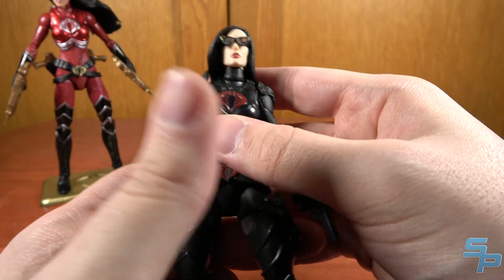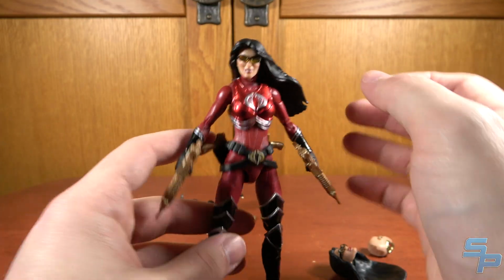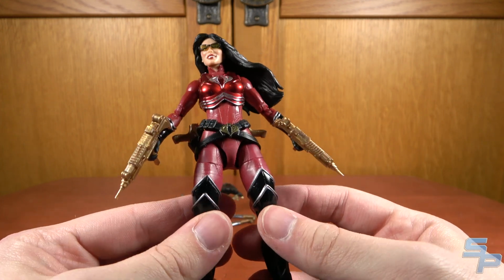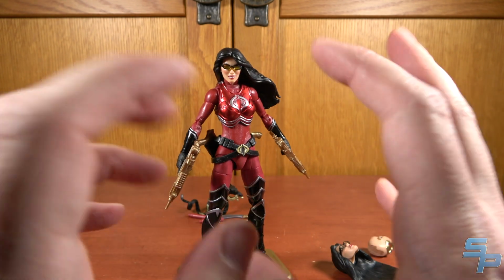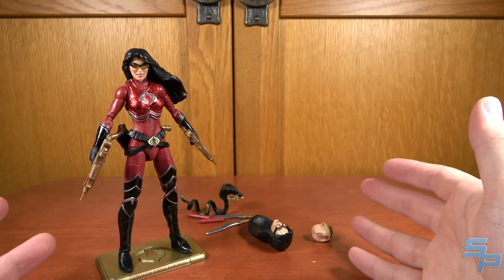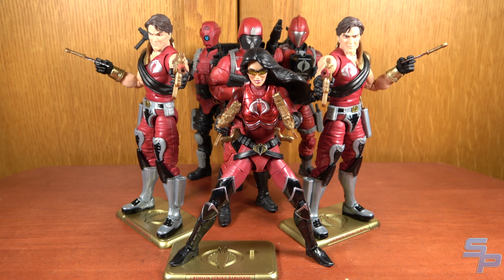I'm sure we'll get a more classic one. I kind of want this in black or in blue. But yeah, this Baroness kind of makes the whole set worth it. On top of that, we've strayed away from the storytelling aspect because I'm really impressed at how upgraded this Baroness feels compared to the previous ones, and with how much stuff she comes with. It's really cool. So I really like how the Crimson Strike team is coming together.